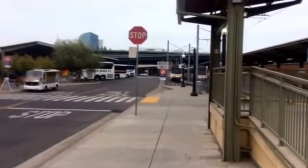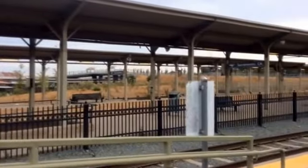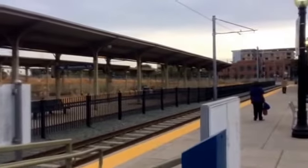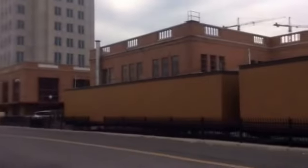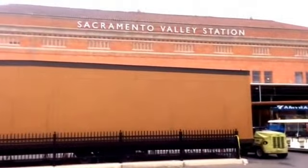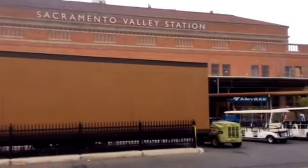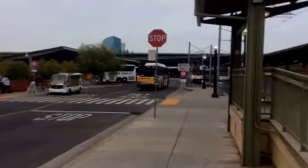I just thought I'd show you the back of the Amtrak station in Sacramento. And luckily I got a little shuttle thing, so I didn't have to walk with all this stuff I'm schlepping around. But this is downtown Sacramento, and this is what the back end of the Amtrak station looks like. This used to be, at one time, the Southern Pacific station. So I just thought I'd let you know where it is.